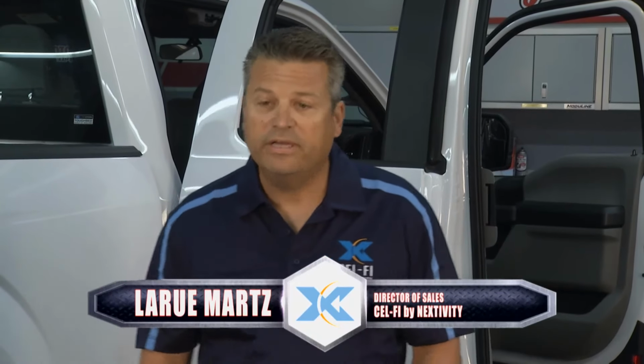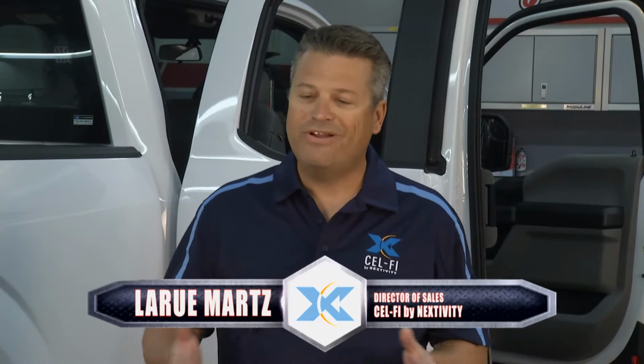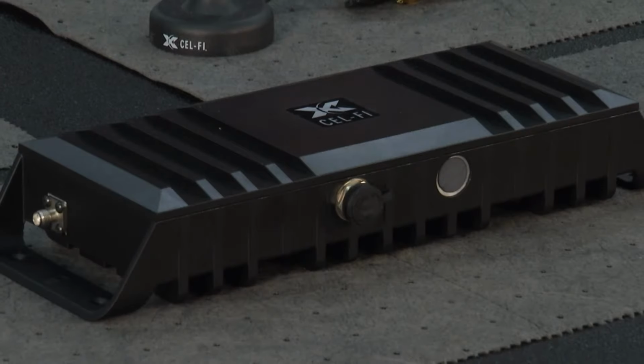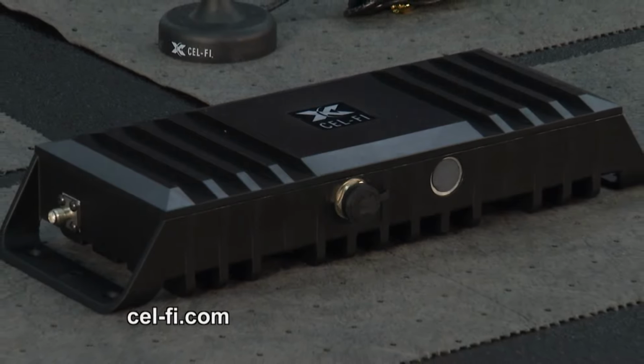So we've been around since 2006. We're headquartered in San Diego, and basically we started out doing an in-building solution for the wireless industry for cellular. So what we do is we had in-building coverage inside, and we took all of that and decided, hey, make a mobile product with it. So this product is actually designed to go inside of a vehicle.